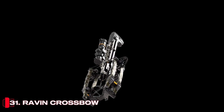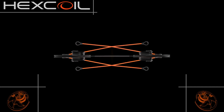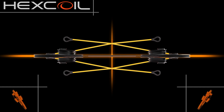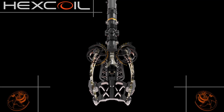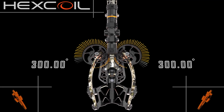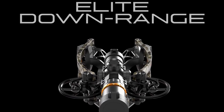RAVIN Crossbow, a premium compact crossbow platform engineered for high velocity and foldability. The RAVIN family is known for modern engineering, high arrow speeds, tight tolerances, and crossbow technology that rivals full-sized rigs while remaining easy to transport.